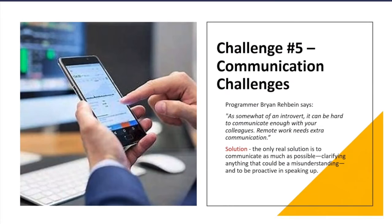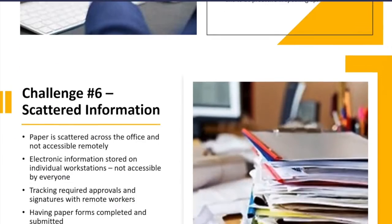And communication. Now that's the interesting one. It's challenging enough to communicate with people face to face, but when you start doing it via email, tweets, and text, you can say something that you really didn't mean for it to sound the way it did, but on the other end, they're going, what was that? So it's important to be clear about what you're communicating, but more importantly, be proactive. If you're on the receiving end of something strange, speak up. Did you mean to say that the way I just read that? And go from there to stop the communication challenges.